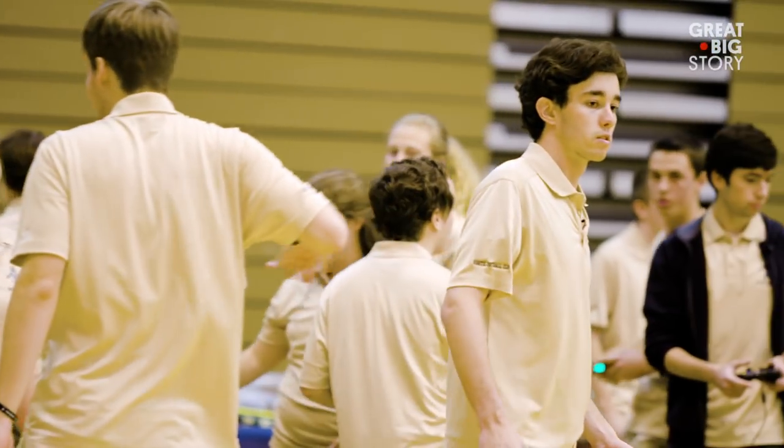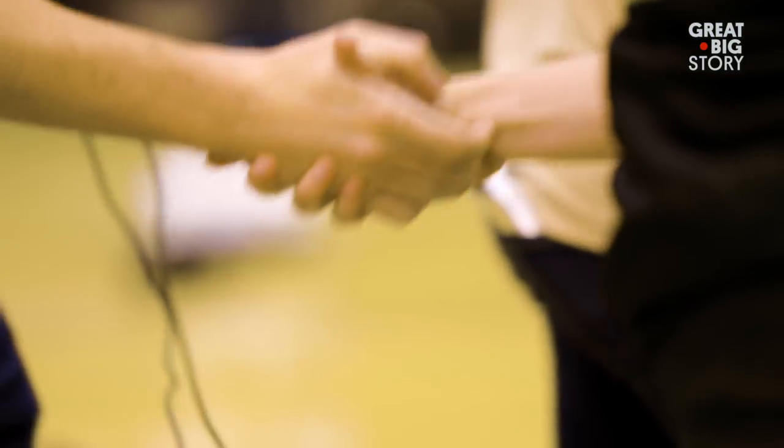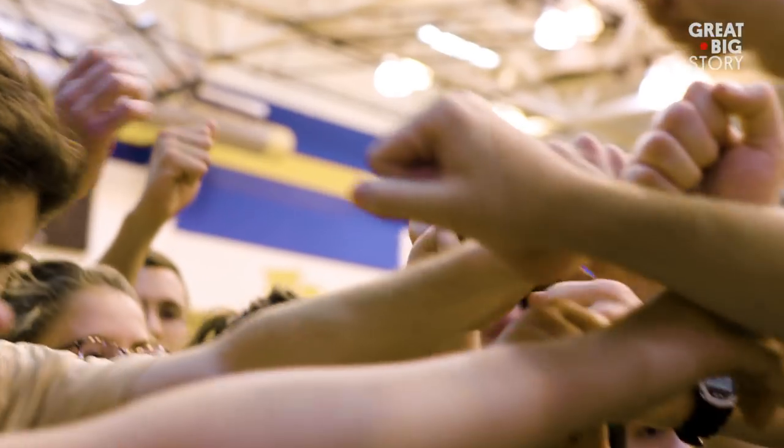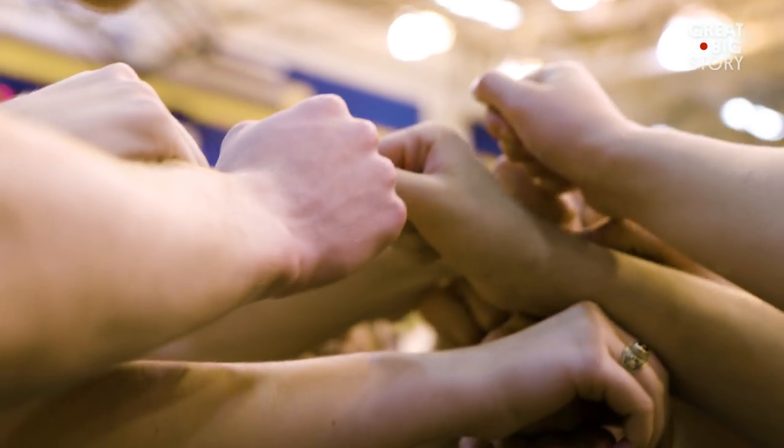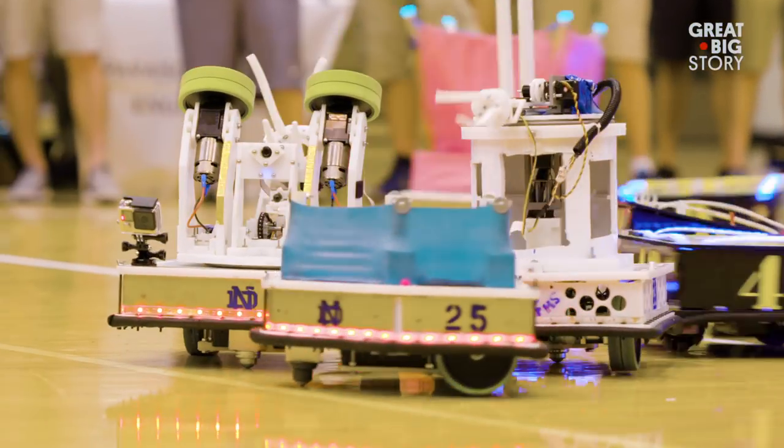Get it. The goal of this is to grow it to be a truly national competition where we can have multiple conferences competing for the trophy. One day, this could be a real sport, or maybe it already is. One, two, three, Irish! This is basically real football. It's just not humans playing it.